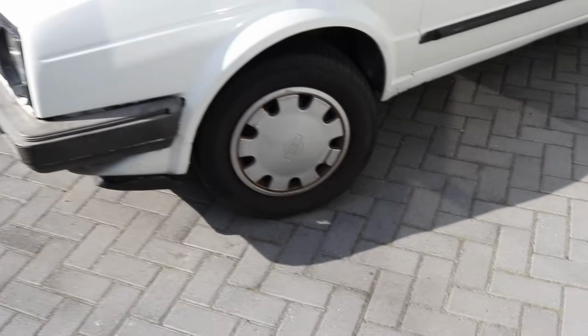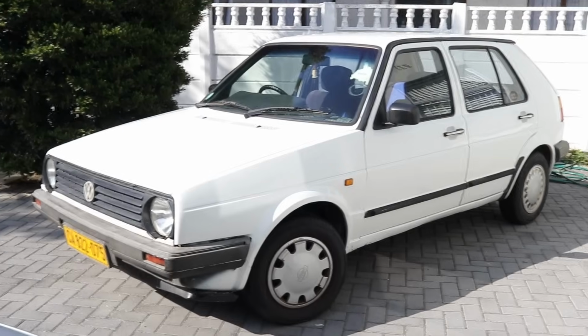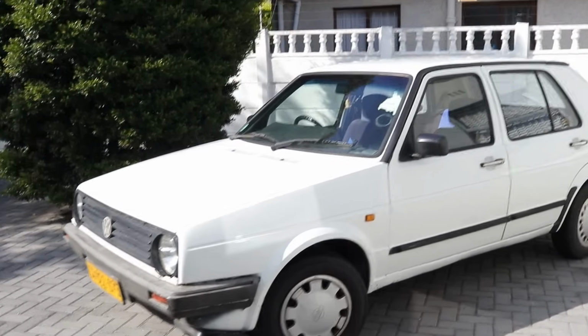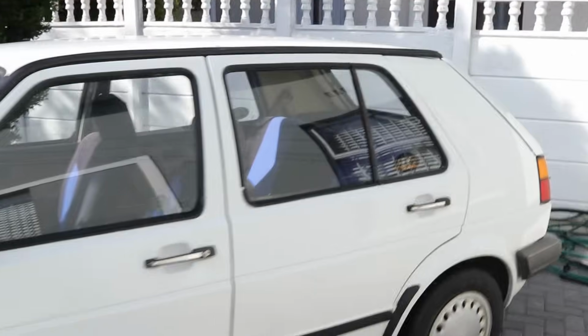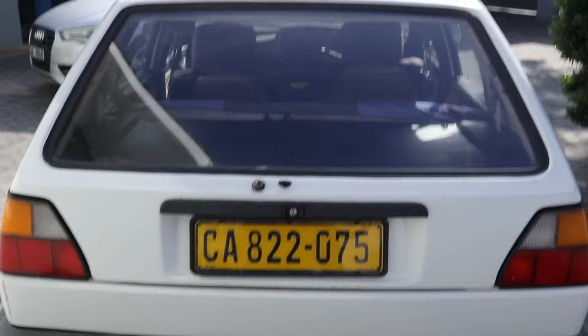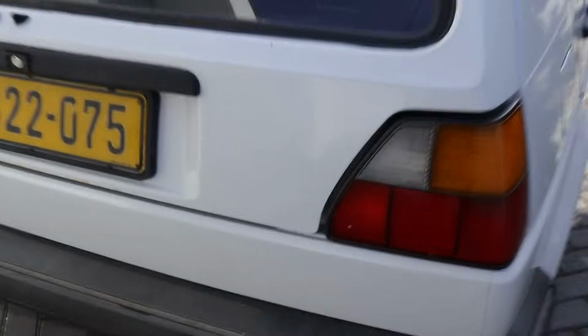So yeah, it's definitely something that my brother can start on learning how to drive and also mess around with, learning how to work on cars and stuff like that. It needs a lot of work, but it is going to be a fun little project. You can see over here the rear. Definitely need to either get a new rear bumper or see how we can get the black out of this again. It is very dull and faded.